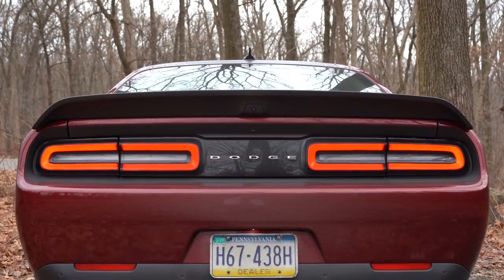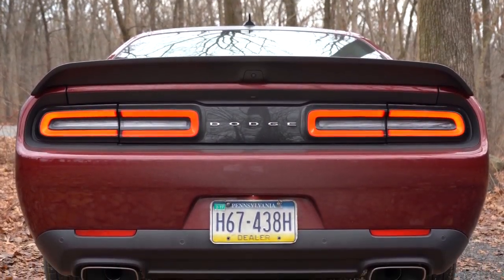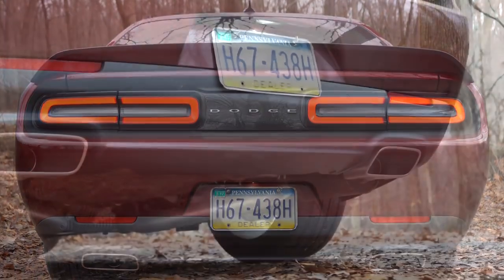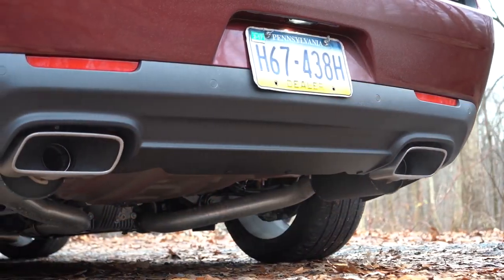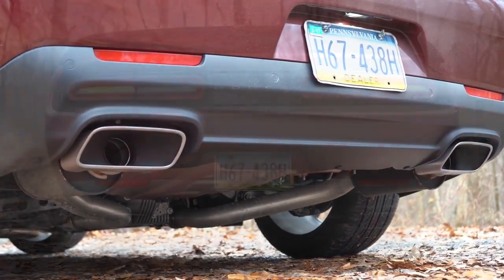LED taillights will come standard, of course, and just below it all, perhaps what everybody has been waiting for, dual exhaust outlets with chrome tips. So I do believe you guys know what is coming next. As always, here is that exhaust clip.